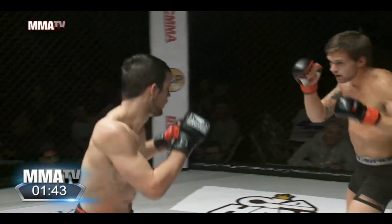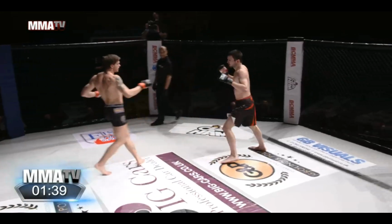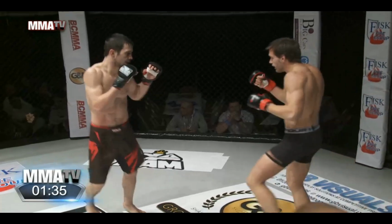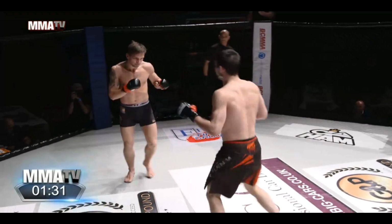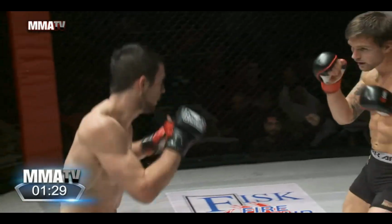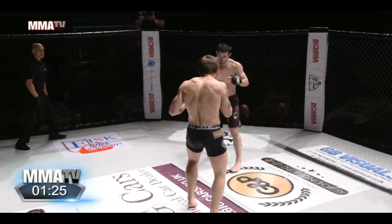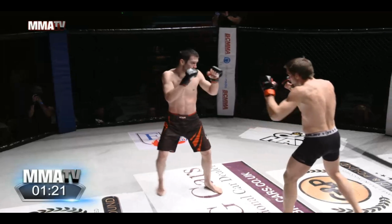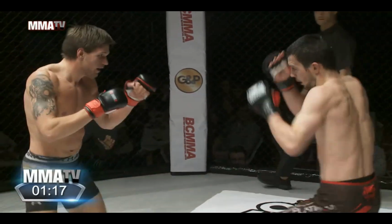And back to the center. Nice leg kick there. Answered again straight away by the Norwegian. They exchange leg kicks now. Throwing those long looping shots, they're just not fast enough to get there. You have to set them up with something. And again, that's where Lodoen's coming in with those long straight shots, always going to beat the looping ones. Working the leg again.